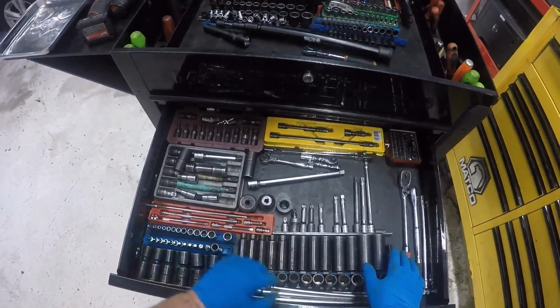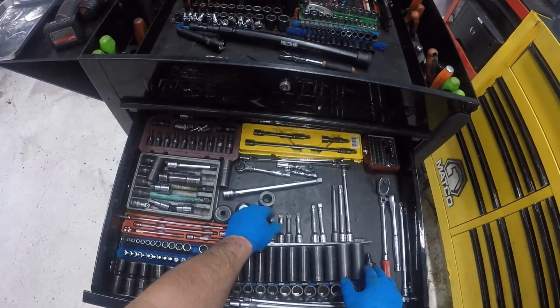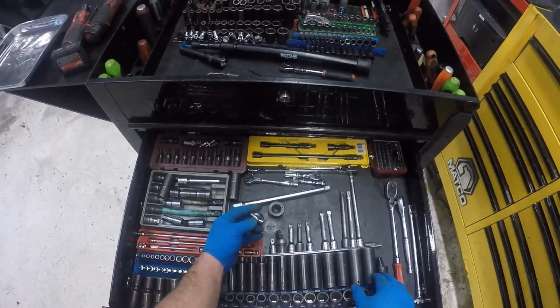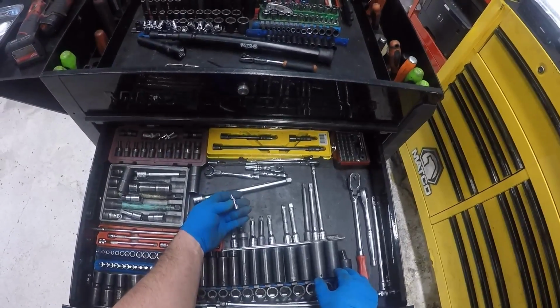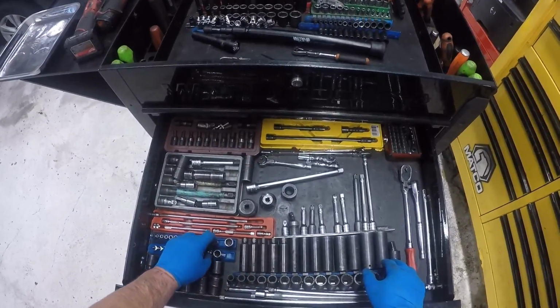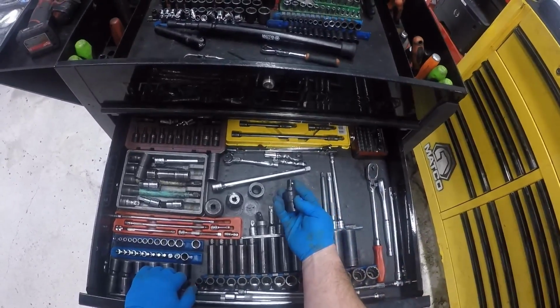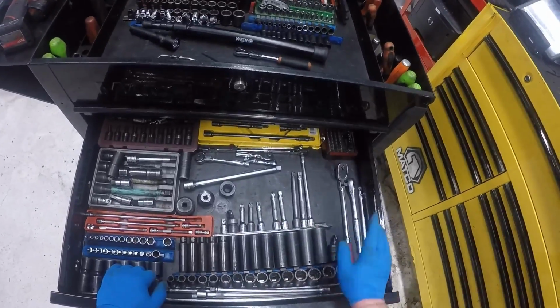You also want to get some impact swivels and chrome swivels. Again, don't have to be high dollar, but recommend you get those because they will come in handy down the road. Eventually, you'll want to get a 1/2 inch drive as well for doing caliper bolts and suspension work.